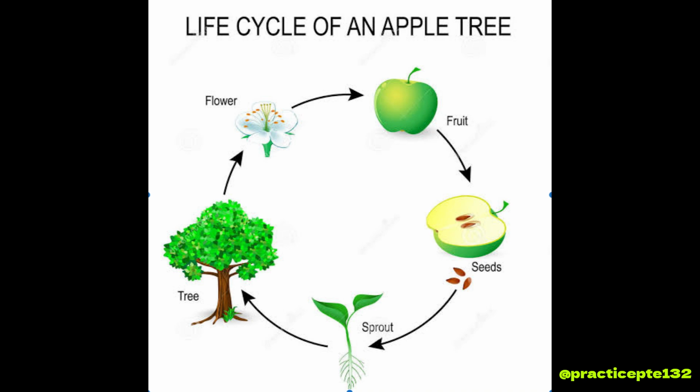After that, the next step is the flower. Finally, we can get green and big apples from the apple tree. To sum up, the life cycle of the apple will repeat.